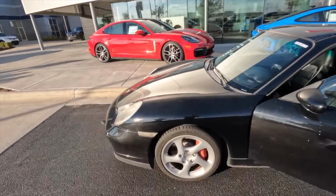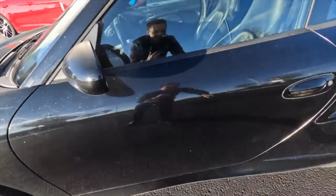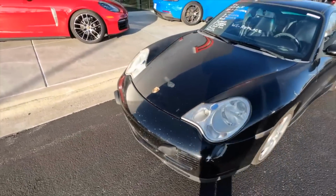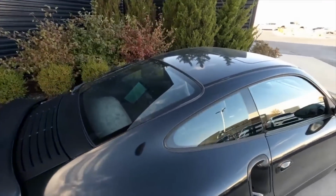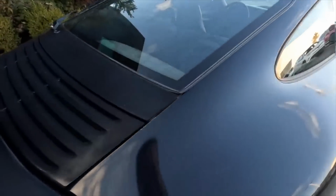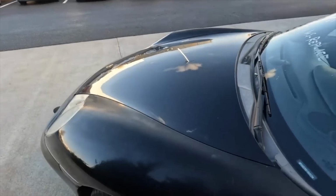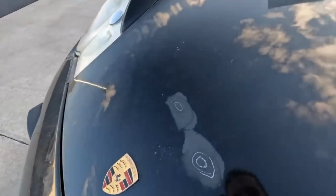Now, I promise I don't set out to lose my ass on every single car that I buy. It just happens, and I sure didn't think it would happen on this Porsche 911 Turbo. I bought it after it was traded in at the local Porsche dealer in 2001 with 146,000 miles for only $24,000.